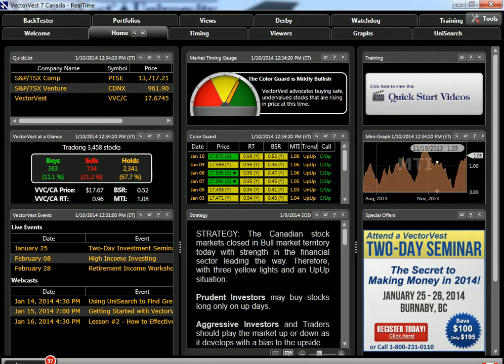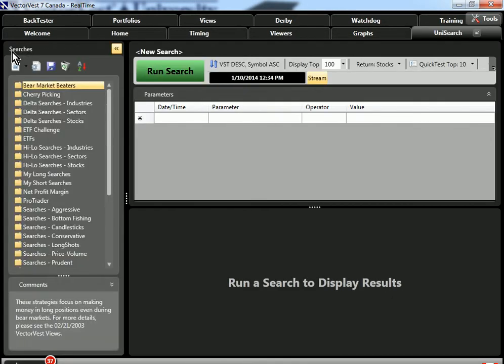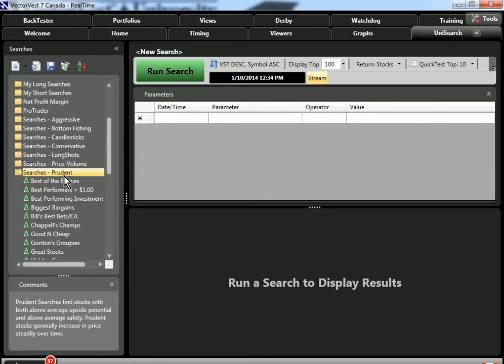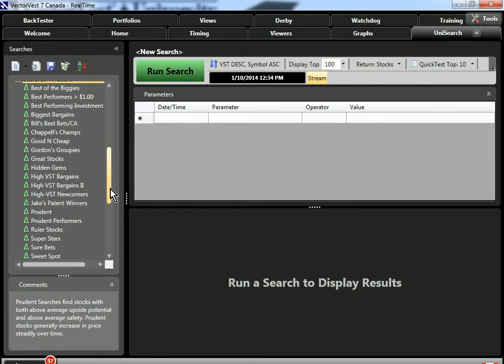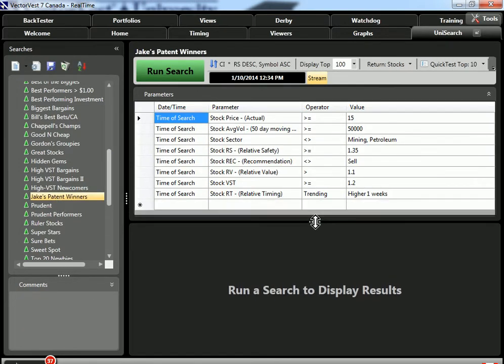I'll move us from the home page, and I'll start in the Unisearch tool, and I'll begin to explain the search that Jake submitted. It is located in the Searches Prudent folder, and it's down at the bottom here called Jake's Patent Winners. Everybody will have this search in their programs tonight. You don't need ProTrader or any add-on modules to have access to this search. And again, let me start by talking about the parameters for this search.